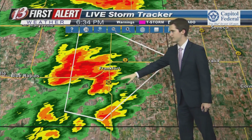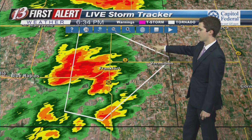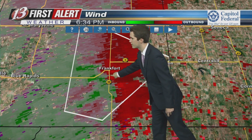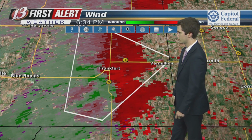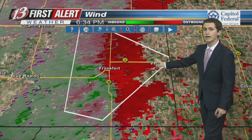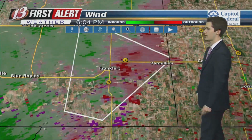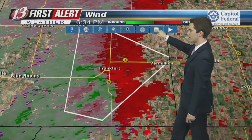If that occurs, again, it's going to be a few miles to the south of Frankfort, into the southeastern sections of Marshall County. Again, there's the area of rotation there. So if you are in Frankfort, go ahead and play it safe and head to your storm shelter. If you're in Vermilion, I would go ahead and play it safe too, just in case something were to spin up. Again, even these weak tornadoes can still cause damage. I'm going to back things out.